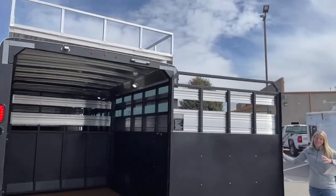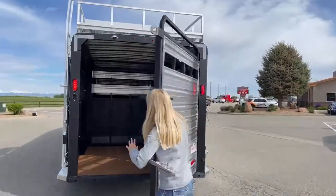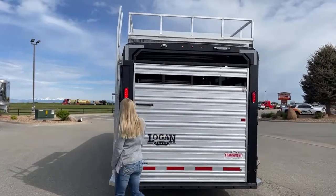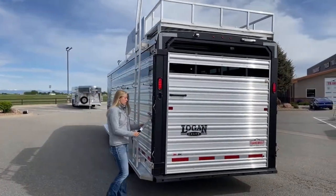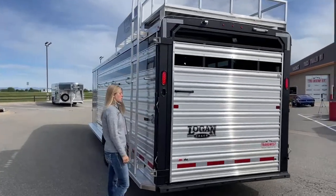This gate right here is also a slam. Once again, great safety feature. It's so easy to operate. That's latched, so you don't have to worry about your animals coming backwards out towards you. If you're hauling, it's just a lot safer for the humans and the animals both. Got a secondary latch here so that you're extra secure.